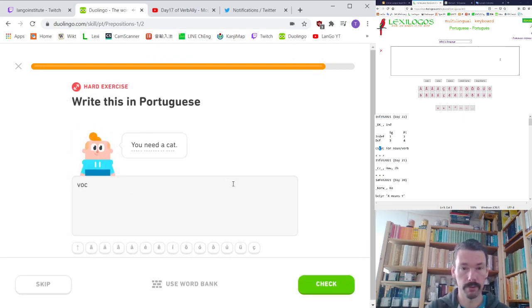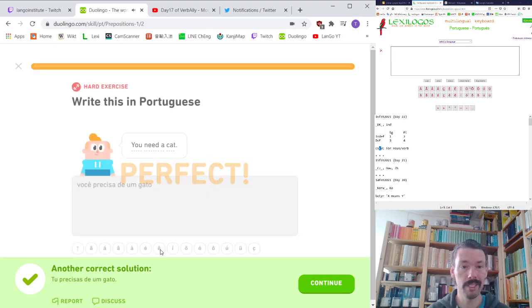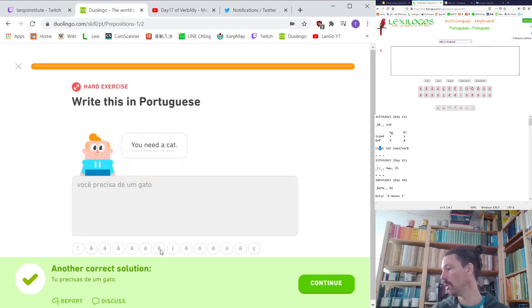Você precisa de gato. Tu precisas de gato, we could also say informal.